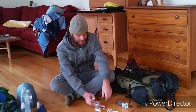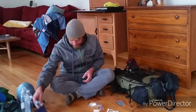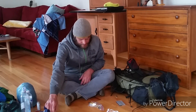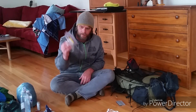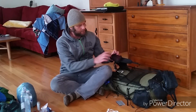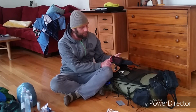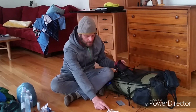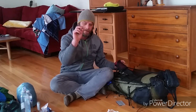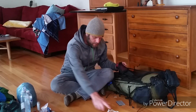And the side pockets typically keep snack bars, sometimes a little trash. There's a thermometer in this little case, and a couple of lighters in a baggie. I have this little shoulder pouch to keep my camera in, or my phone, which I'm recording on right now. A little rock that I'm carrying for somebody who passed away that couldn't finish the trail.